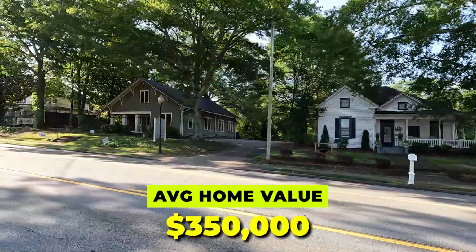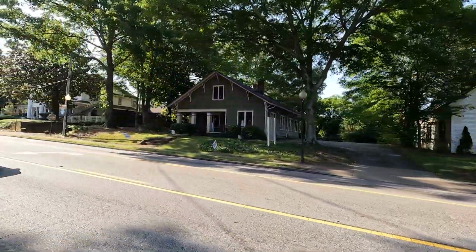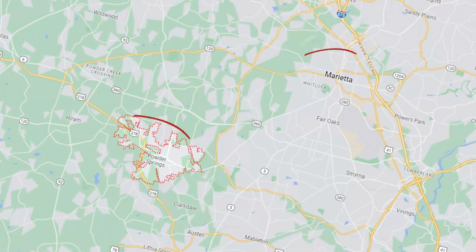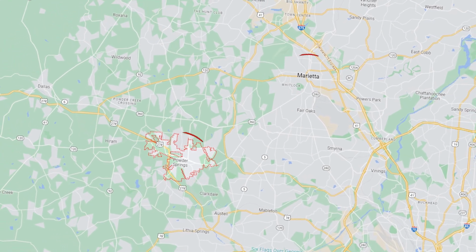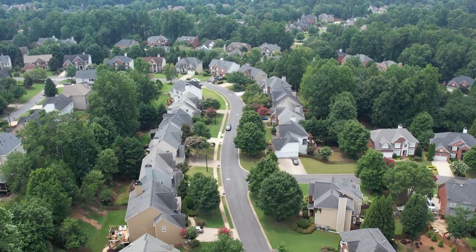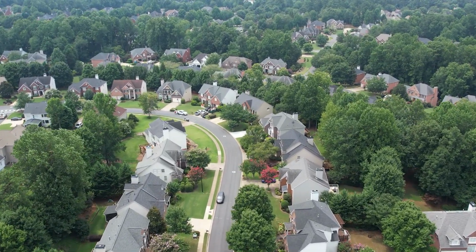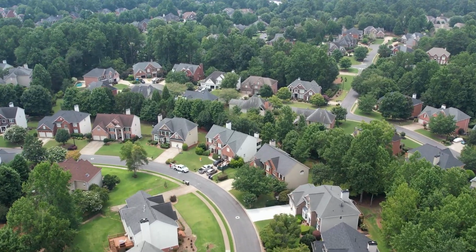So in the last 60 to 90 days, I've seen many homes being sold in Powder Springs right around that 350 mark. This is a great deal, especially considering how close it is to neighboring Marietta, where the average home value is about 450,000. As interest rates increase and as home values increase, it's a really great find to see a city like Powder Springs where homes are still affordable.